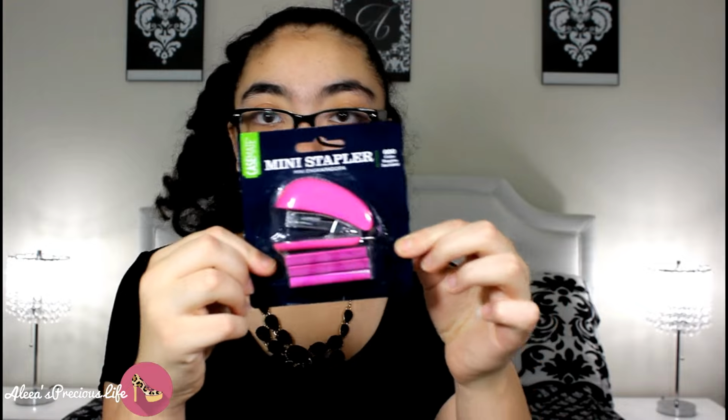Then I got y'all a sharpener. Next, if y'all don't want to do a lot of work adding up, I got y'all a calculator. So this is a really cool calculator. It's sharp, compact size, 8 digits. Then I got y'all a pink mini stapler. Y'all don't need the big old stapler, and it comes with staples, 600 color staples. So these are pink. That's really cool.